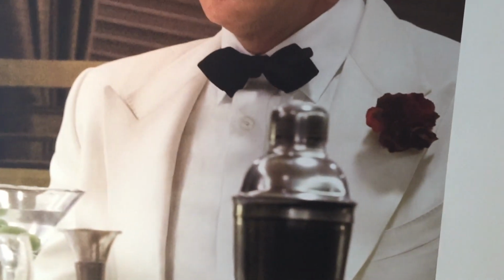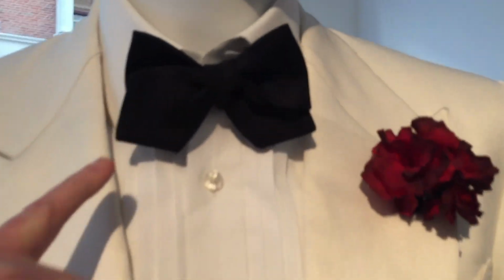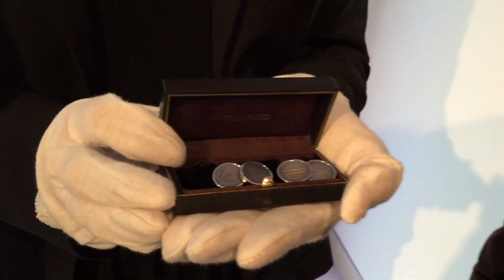Previously, Sean Connery and Roger Moore had both worn white tuxedos. Roger Moore slightly more famously. There's a picture of Daniel wearing it in the film. It's beautiful. But you notice that the bow tie there is actually darted there as well.